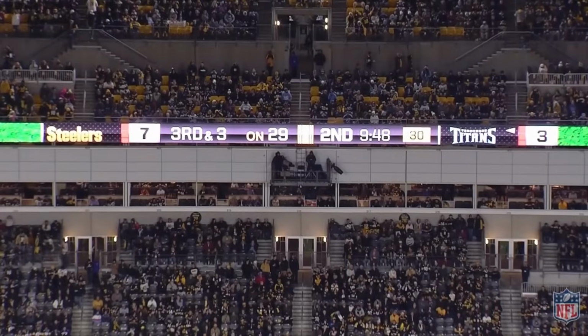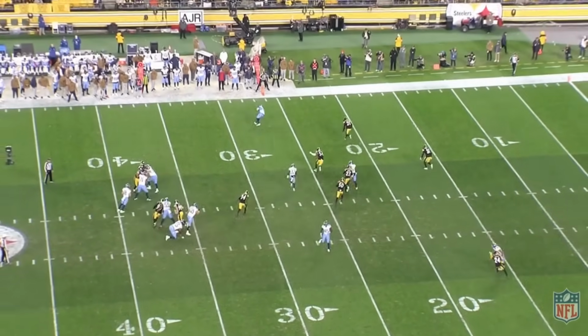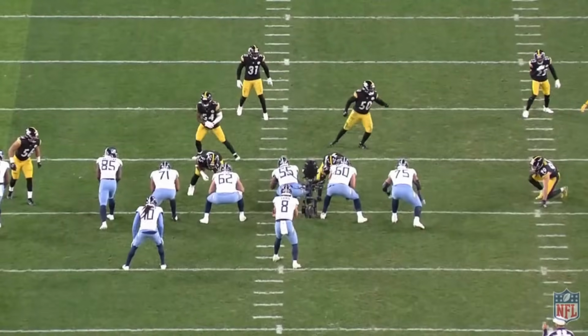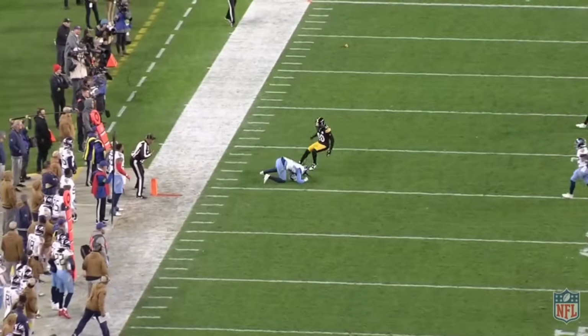Next one here, 3rd and 3, another conversion. This time we're going to hit the rail out the backfield. 10. Now the throw is a little bit behind him, ends up making him fall down, but still, really nice job getting a first down here. Running essentially what a lot of people would call railroad nowadays.